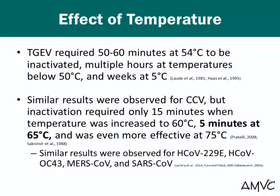If we look at temperature, TGE is going to require an hour at 54 degrees C. 54 degrees C is going to be about 130 degrees Fahrenheit to be inactivated. And if you go below that, it takes multiple hours to days. However, if you bump the temperature up just a little bit to above 60, so if you look at 65 degrees C, and that's going to be right around 150 degrees plus Fahrenheit, they're much more effective and you get a good kill in 5 minutes. If you bump it up even more, it happens even faster. So the more heat, the better, and there really is a critical temperature.